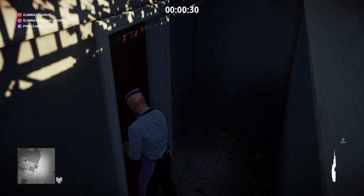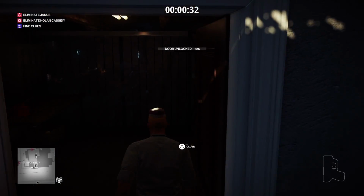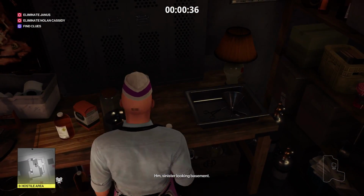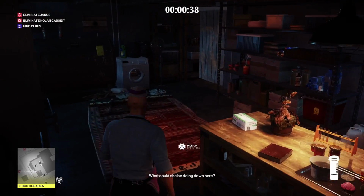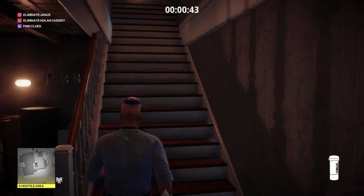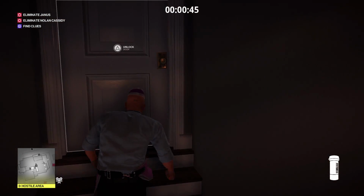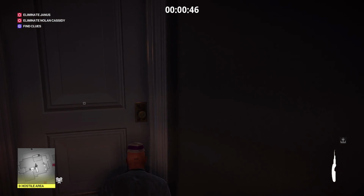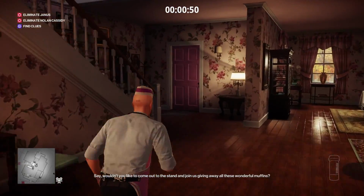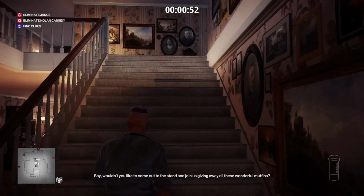Anyway, we started undercover as one of the food servers and we're going to go into this house here. I can't remember the name of the house, but anyway, we're going to go in, get some lethal poison and some emetic poison from the basement. We're going to go upstairs outside of the hostile area and we're going to get the first clue, which is an Ark Society robe. So we're going to go up the stairs and just pick a door up there.